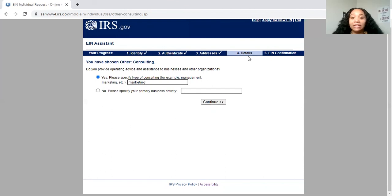Now, I'm not going to hit continue on this page because I'm not actually registering this business. This was just for demo purposes. But once you have completed all of these 4 steps, the next thing you would do is hit continue. Once you hit continue, it will show you your EIN confirmation, and you will then have your EIN number, which is the social to your business. This application is such an easy, smooth process.